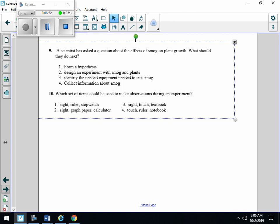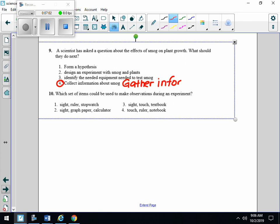Delaney. Yes, you collect information. So in your notes, it said gather information. If you got this wrong, please write that. Collect and gather mean the same thing. You needed to use your notes for this one. Which set of items could help you make an observation? So the words had to be either your five senses or an instrument.